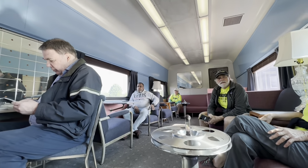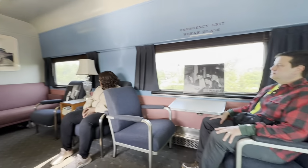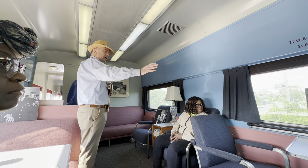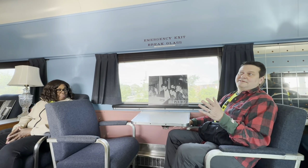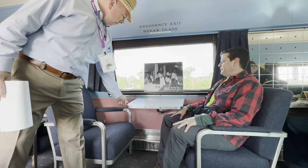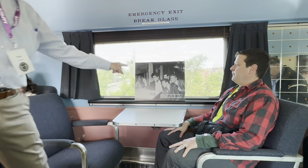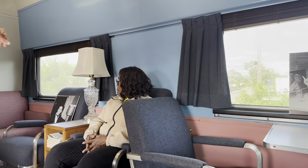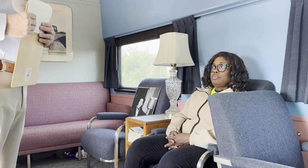So you have a few pictures that you can notice here in the car. The pictures are located where physically they were taken. So this gentleman here is sitting in the seat that Elvis sat in. You see the table and see the detail there. And you see the mirror behind him. That picture was taken exactly right there. This picture was taken over here, etc. Does anybody have any questions about the car before we move to the next one?